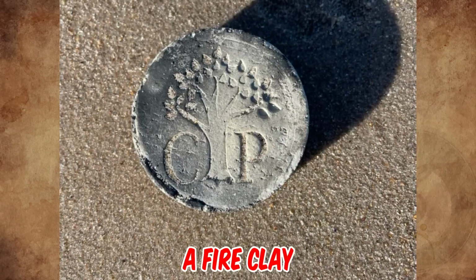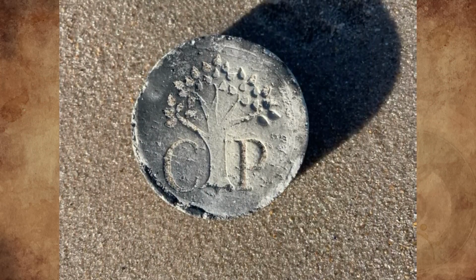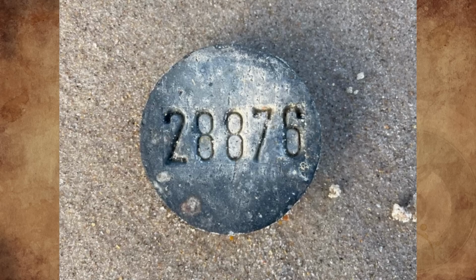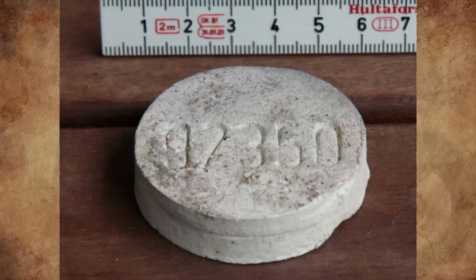That's a fire clay. It is used during cremation for identifying the ashes of the dead body after burning, which is a common practice in Germany. Here's a less fancy I found.